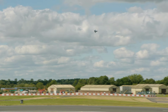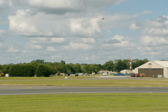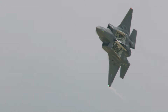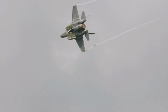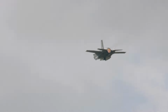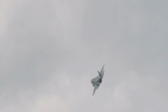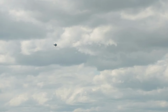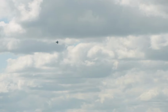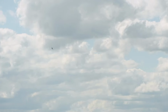As the aircraft completes this minimum radius turn, so the large weapon bay open there for internal carriage of weapons. Not seen really here at RIAT since the likes of the Vulcan and the Buccaneer, which had a very similar configuration. But for them, it was to cut down on the drag. For this aircraft, it is to enable its stealth characteristics.